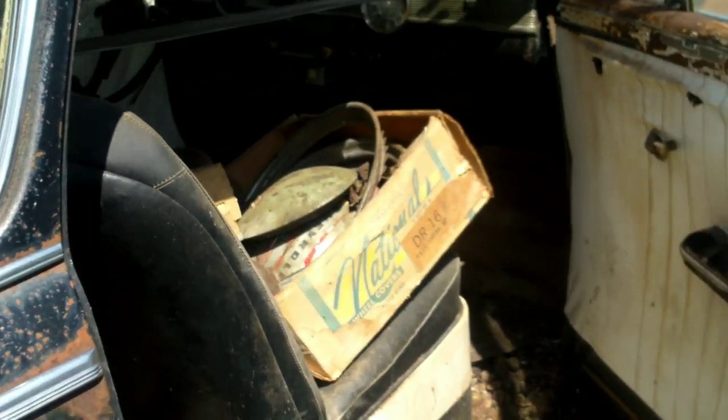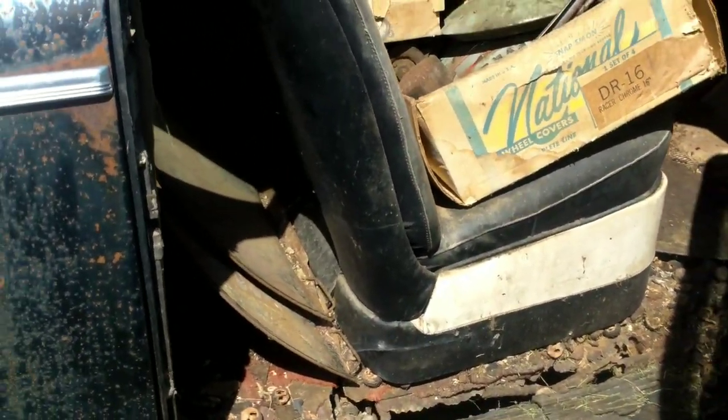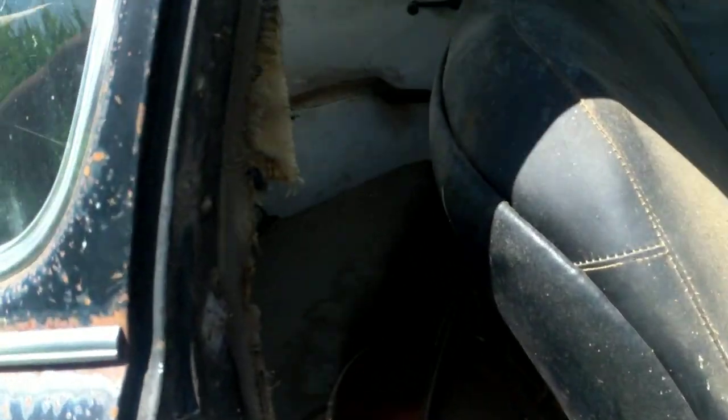Oh, this one's rough. Did you see where the seat's sitting? The seat's pretty much sitting on the frame. Holy cow. This one's been in a flood, or sat in the back of somebody's property that's low and it's sat in water, because there are water lines on the floor mats. The body, the dash, and the parts in there, the rest of it's pretty rough.